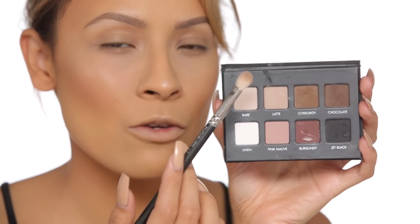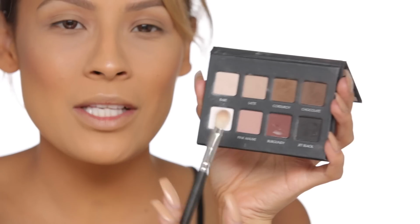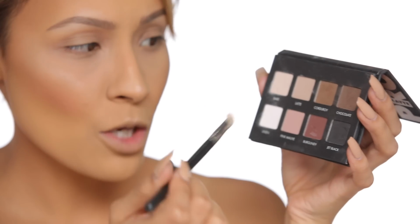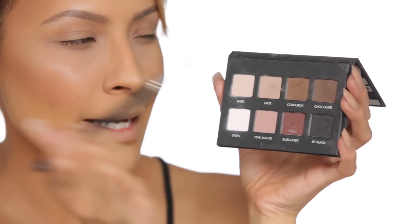I'm using this palette, which I think is perfect for school. This is the Lorac Pro Matte Palette. It's this little mini palette with an eyelash stuck to it, of course, because it wouldn't be mine if there wasn't a fake eyelash stuck to it. But it just has all the perfect colors for everyday looks, and you can do a bunch of different looks with it. So I'm gonna pick up Latte here because it's really light.